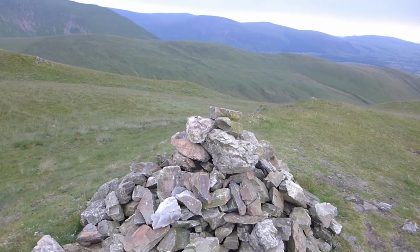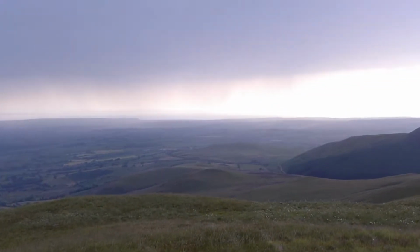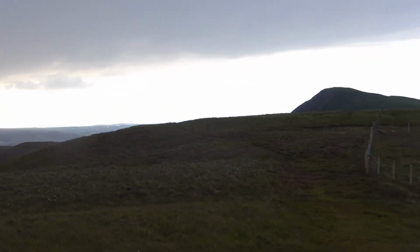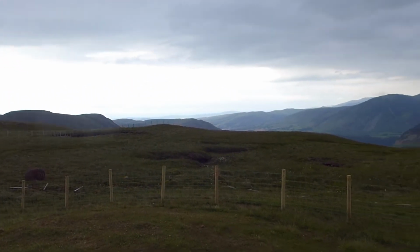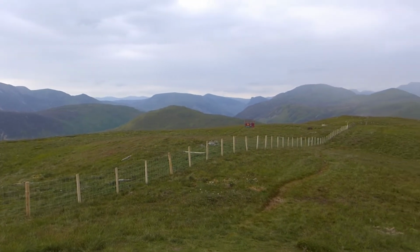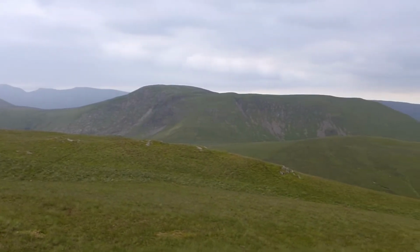Right, this is Gabriel Fell. Looking out over to the coast. It's looking like rain over there. See it streaking down. But dry here so far. That's looking back to Blake Fell, and around to Whiteside and Grassmoor. Melbrake just in front. Hen Combe there. Then that's Stybarrow Dodd there, I think. And that's Great Borne, where I'm heading next.